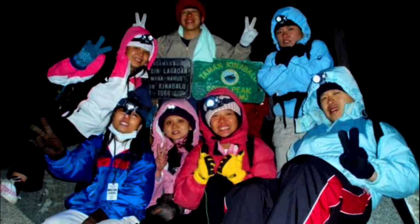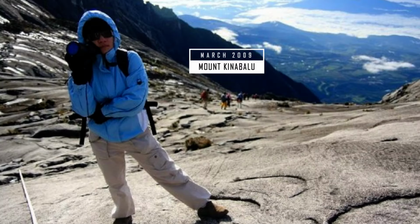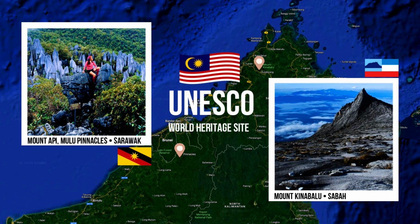The 100 Malaysian Ringgit showcases two of Malaysia's most iconic mountains. On the left is Mount Api, home to the Mulu Pinnacles. And on the right is Mount Kinabalu, Southeast Asia's tallest peak. Both are UNESCO World Heritage Sites and must-go destinations for any adventurer out there.